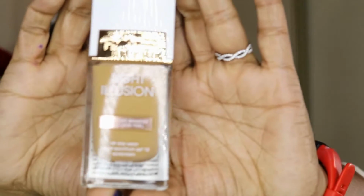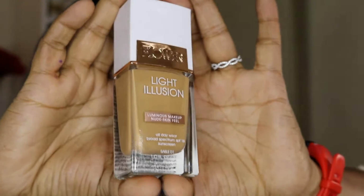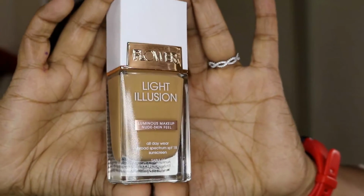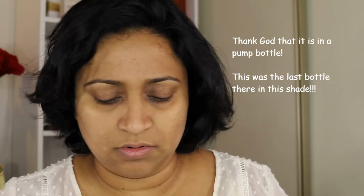Next I have their Light Illusion Luminous Makeup Nude Skin Feel Foundation, Broad Spectrum SPF 18. Such a random number. A shade I have is Sable D1 or Dark 1, I suppose. And I think there are only 1 or 2 shades that Flower has after this shade. And why is my foundation used? Ugh, gross. People at Ulta, gross. Okay, that's the shade.